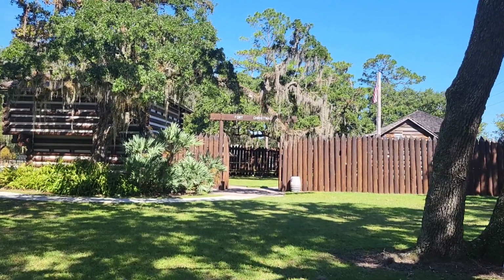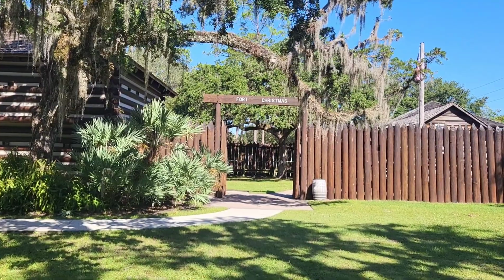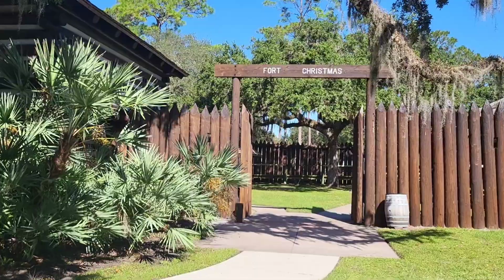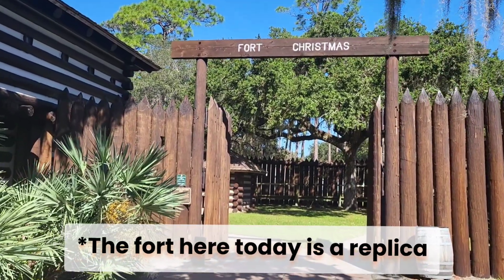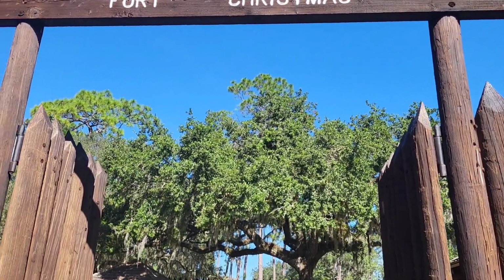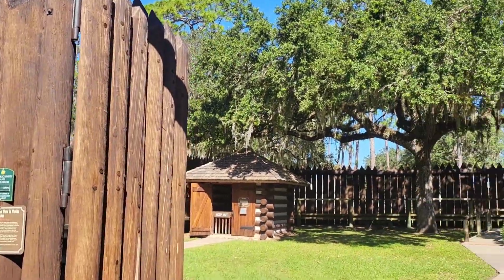Welcome to Fort Christmas. This is located in East Central Florida, specifically East Orange County. Fort Christmas was built in the 1830s during the Seminole Indian War, and it served as a supply depot for the army during that war. Today it is a replica, and they have the fort here as well as several buildings. They have a whole group of pioneer homes set up to depict the housing and living situations and conditions in the 1800s and into the 1900s. So on this video, I am taking you on this walking tour through the fort.